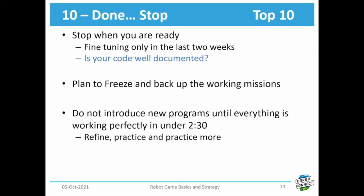And then as a coach, make sure you have all of those final programs backed up on a USB key. Wipe the robot clean, re-download all the programs and try them, and make sure that you do have all the correct programs and only the correct programs on the robot when you're practicing. In other words, practice with the production robot. And don't introduce new programs until everything is working perfectly in under 2 minutes and 30 seconds.